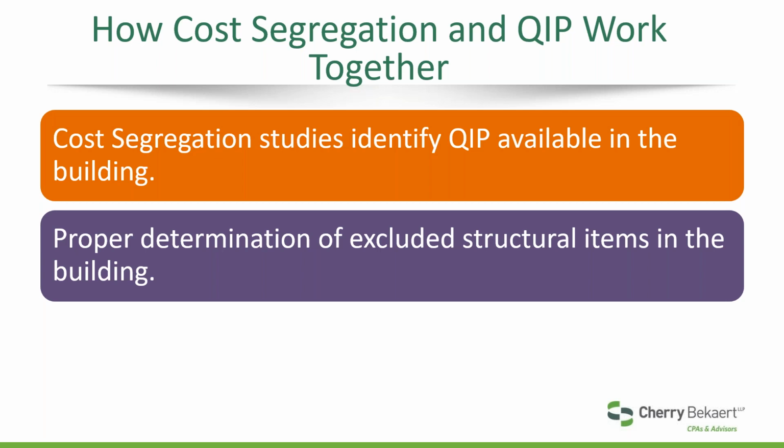So let's talk about how cost segregation and QIP can work together. When we do a cost segregation study on a building, so let's say that we have that retail plaza example that was our very first example, we would identify in the cost segregation study those pieces that are now going to qualify in your spend for your tenant build out, for example, as QIP. So you're going to have all of the answers. We give it to you on a depreciation schedule that you can hand to your accountant and say, they have already vetted this.